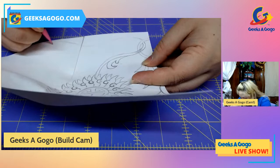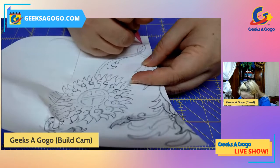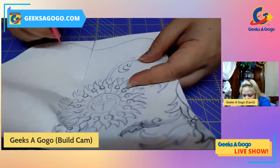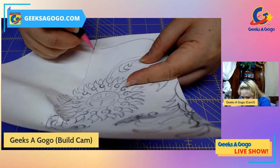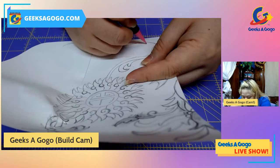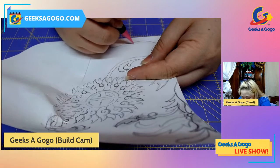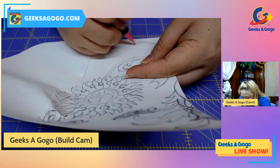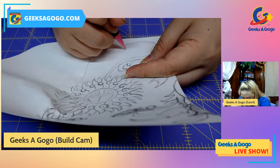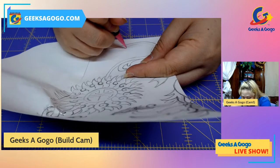Okay, so let me do. But yeah, I just wanted to mimic the armor. So now I actually know where everything's gonna sit. I think this looks perfect the way it is. And I think what I'm gonna do is scan it with my camera and then clean it up.